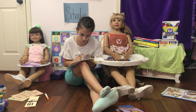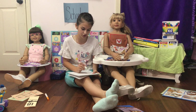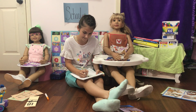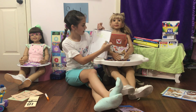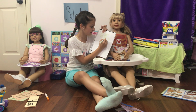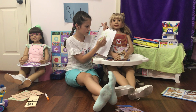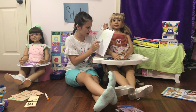But for 3 times 2, the second number means there are 2 of the first number. So we have 2 groups of 3, which would be 3 times 2. If we have two groups of 3, 1, 2, 3, 4, 5, 6, we have 6. If we have 3 times 3, which would be 3 groups of 3, that's one group of 3, 1, 2, 3 groups of 3. So let's count. 1, 2, 3, 4, 5, 6, 7, 8, 9.